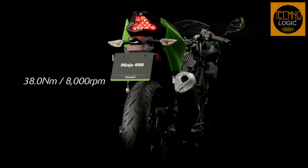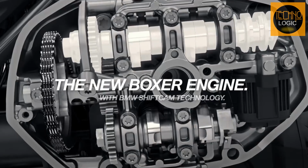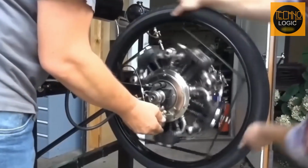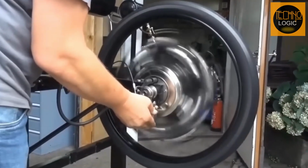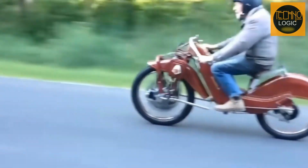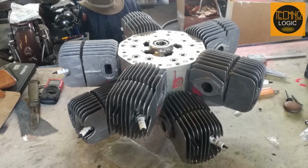There are many types of engines in the world, such as the classic inline cylinder, the powerful boxer engine, the efficient V engine, the compact W engine, the innovative rotary engine, and more. Each of these designs has its own unique advantages and characteristics that make them suited to different applications. But have you ever heard of a radial 10-cylinder engine?